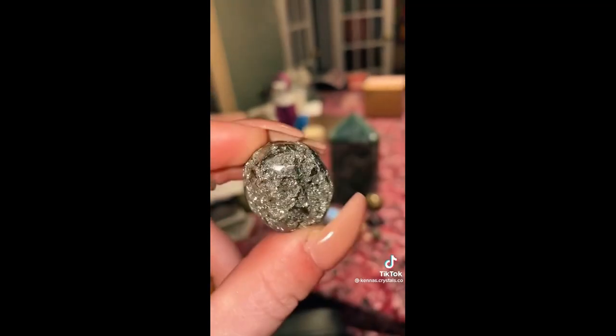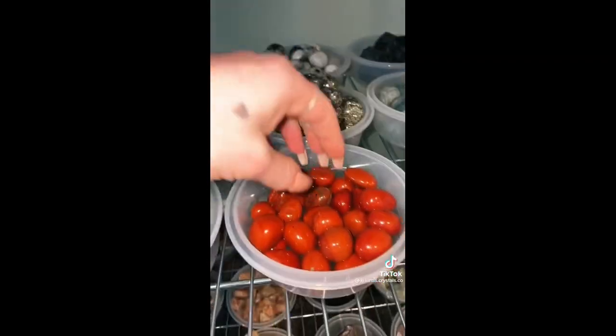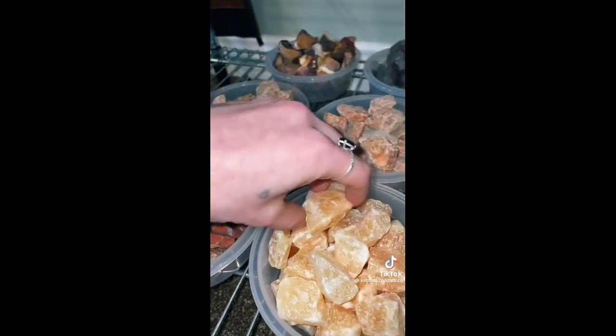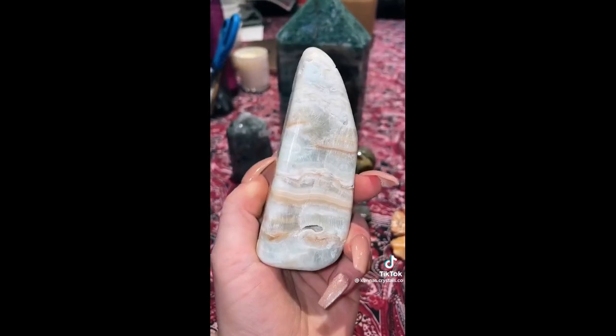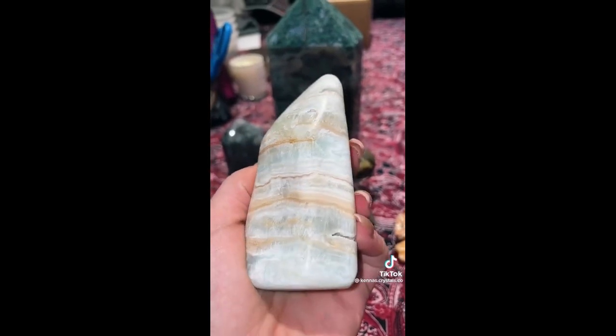This is the only tumbled pyrite that is acceptable. It has to look like this or I don't want it. Anyways, red jasper. And then she got raw leopard jasper, yellow calcite, orchid calcite. Red jasper. And then for one more little freebie, not so little, I'm giving her this Caribbean calcite freeform. It is even prettier in person.